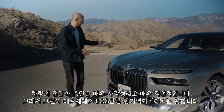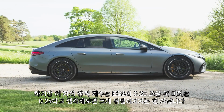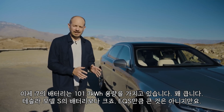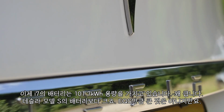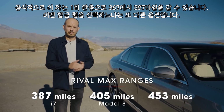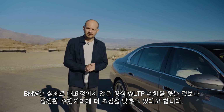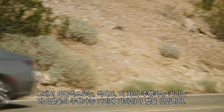Now, the front and the sides of the car are very square, very upright, so unsurprisingly this isn't as aerodynamic as the Mercedes EQS, but it isn't as far behind as you might imagine. This car has a coefficient of drag of 0.24 compared with the EQS's 0.2. Now, the battery in the i7 has a usable capacity of 101.7 kilowatt hours. That's pretty big. It's bigger than the battery in a Tesla Model S, not quite as big as the one in the EQS. Officially, this car can't go quite as far on a full charge as either of those cars. It can do between 367 and 387 miles, depending on which alloy wheels you go for and other options. But BMW actually says it's focused more on real-world range rather than chasing unrepresentative official WLTP figures. So in theory, at least, this car should get closer to its claimed range than some of its rivals.